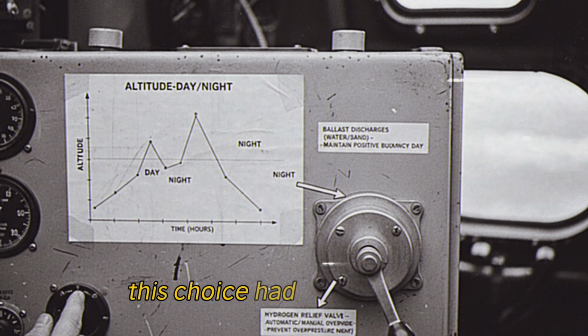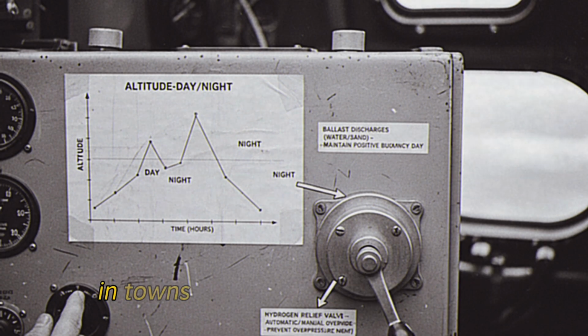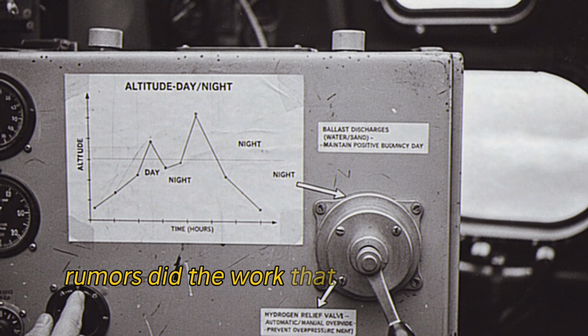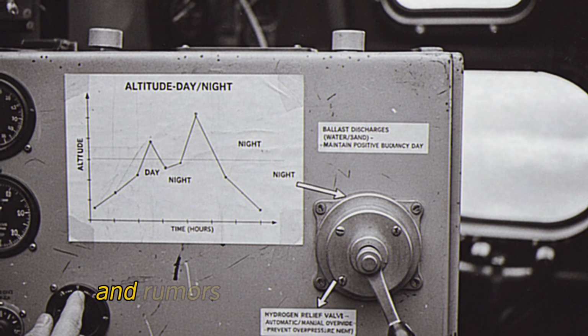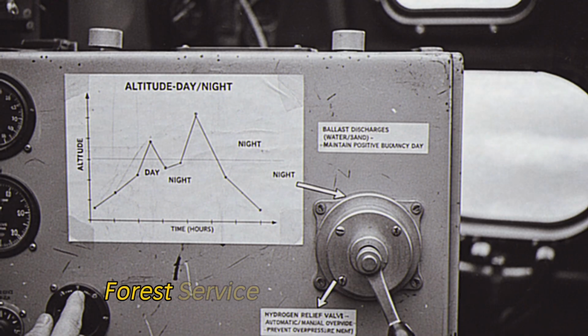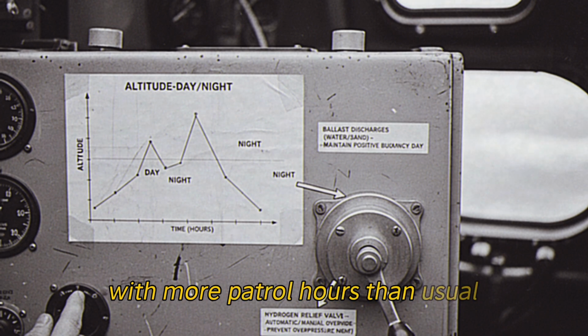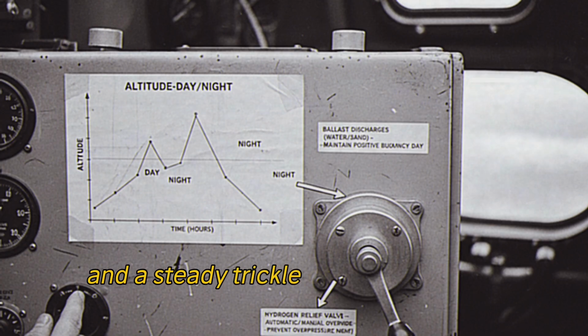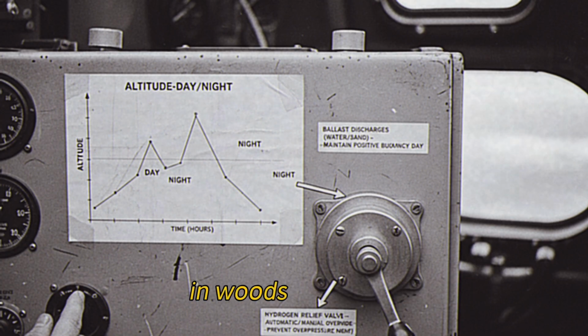This choice had consequences. In towns where people found debris or heard small explosions in trees, rumors did the work that headlines would have done, and rumors tend to sharpen the fear that official language deliberately dulls. Forest Service logs record a winter with more patrol hours than usual, scattered fires quickly contained, and a steady trickle of calls to county offices about suspicious fragments in woods and fields.